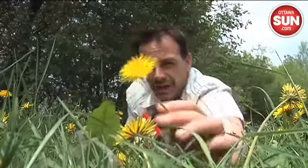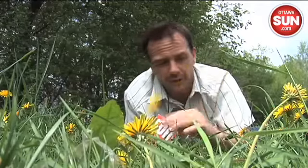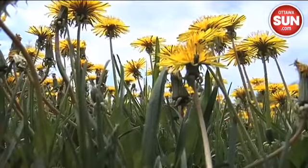Old people just love to hate the little yellow flower in this town. And you know what? There's a lot more of them to hate this year. Your eyes don't deceive you. There are more dandelions than there normally are. And the reason for that has to do with what your lawn looked like when the snow first melted.